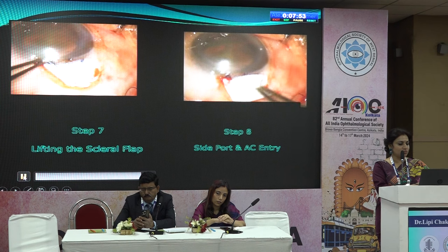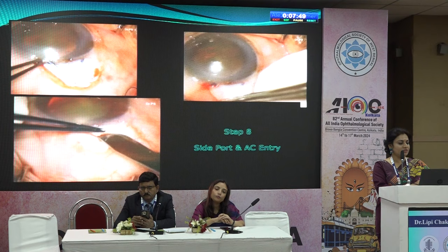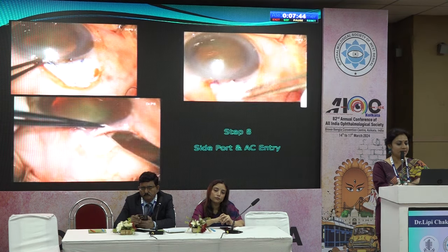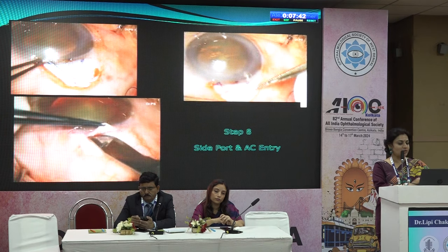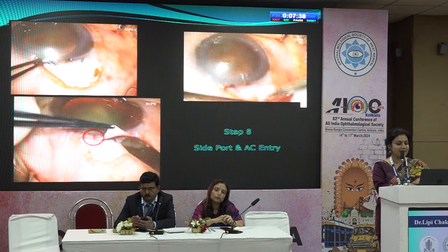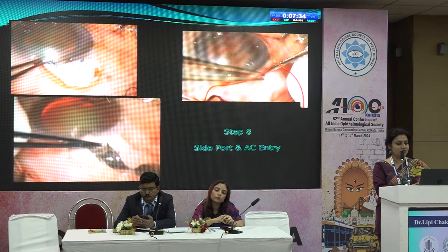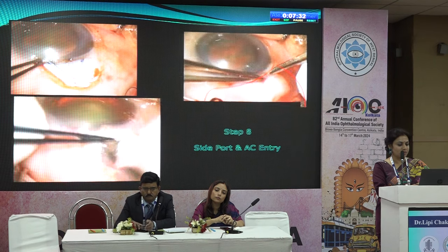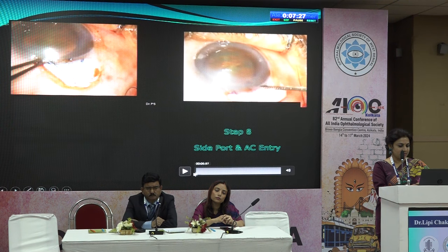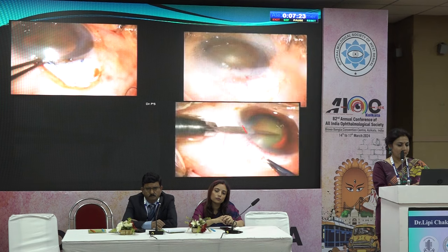Injection MMC can also be done, that will be shown in a successive video. Then we are lifting the scleral flap. This has to be again a very clean lifting with the same number 11 blade. As we approach the limbus, this number 11 blade can be replaced with a scleral crescent. This is what I do. I learned this at Arvind Eye Hospital, Coimbatore. These are Dr. Satyan sir's videos actually. We have learned our trabeculectomy seeing his videos, so I am maintaining that.